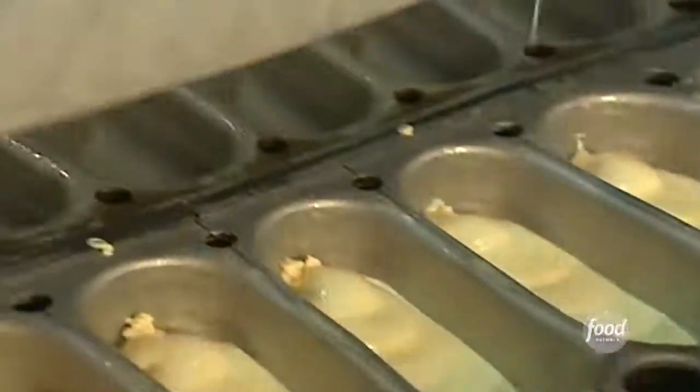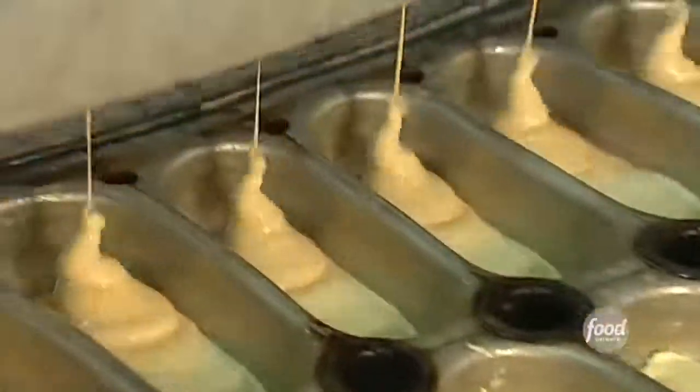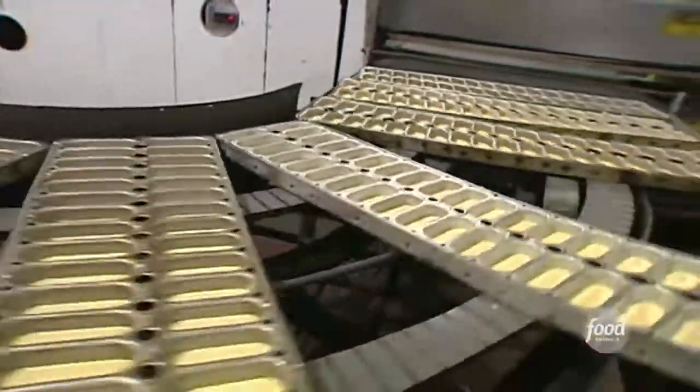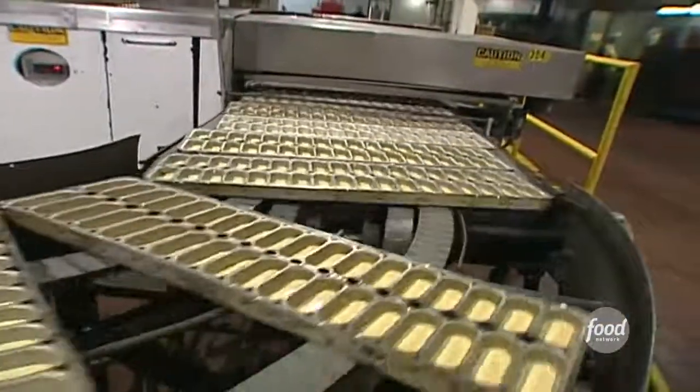After the mix is done, we pump the dough into the pans, and the pans go through a 75-foot oven for approximately 12 minutes. Obviously, you don't want to bake it too long because if it gets dark, people are used to a very nice, soft sponge cake.